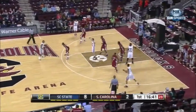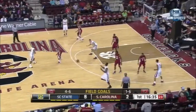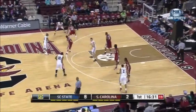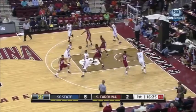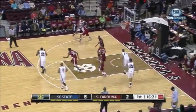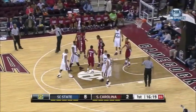South Carolina State just flat beating the Gamecocks back down the court. Bulldogs again switching defenses. They're back to the man-to-man. Carolina trying to get it figured out before the league opener on Wednesday. And a push is going to be called against Louis Adams.